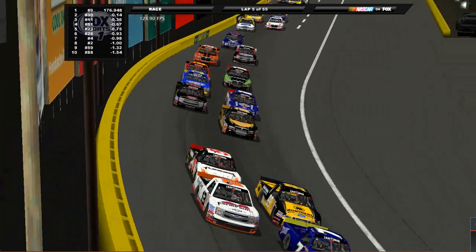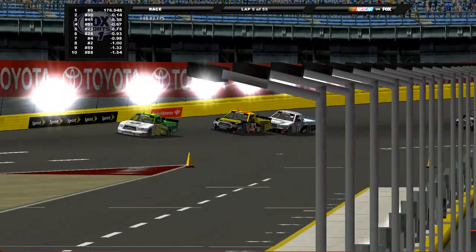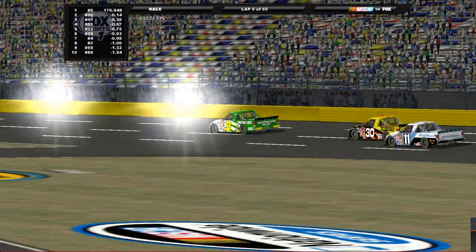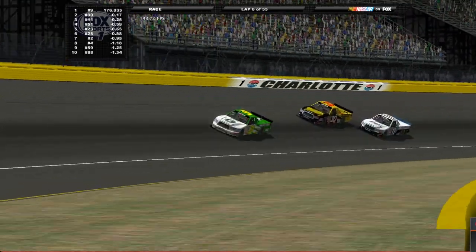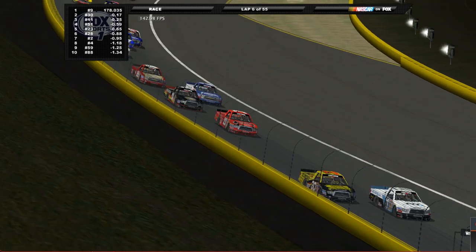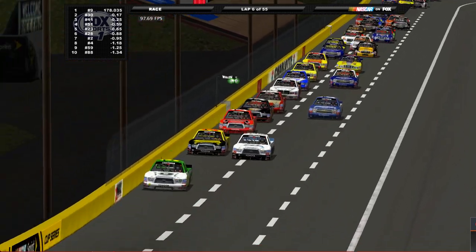Starts to get single file now. These drivers glued to the bottom of the racetrack, which is just the nature of the repave, the new nature of the track after the repave here. There's not really much we can do about it, but wait for this track to age and get back to where it was before the repave here.